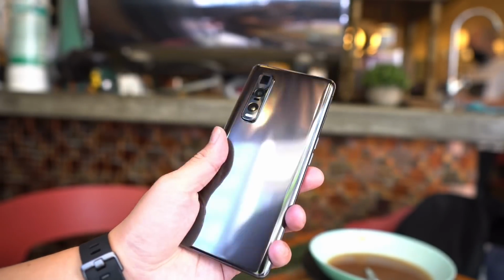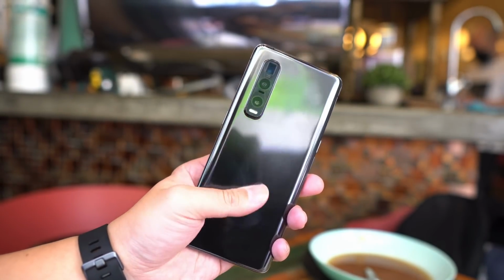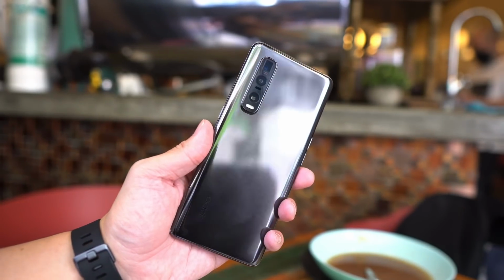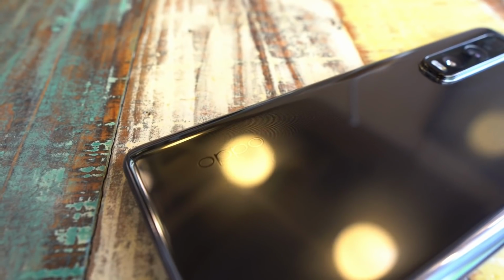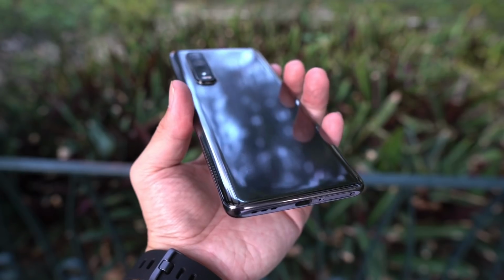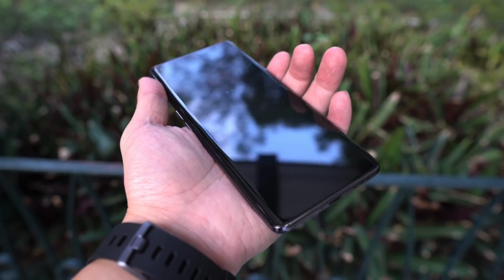The ceramic back does not attract fingerprints as badly as a Samsung Galaxy S20 Ultra, and overall I just like the look of this phone. This deep gray ceramic vibe really gives it the feeling of a black slab when you have the phone on top of a table, especially since the screen, it's an OLED panel, so it's completely black. It just looks like one piece of black gemstone when it's lying flat on a table.